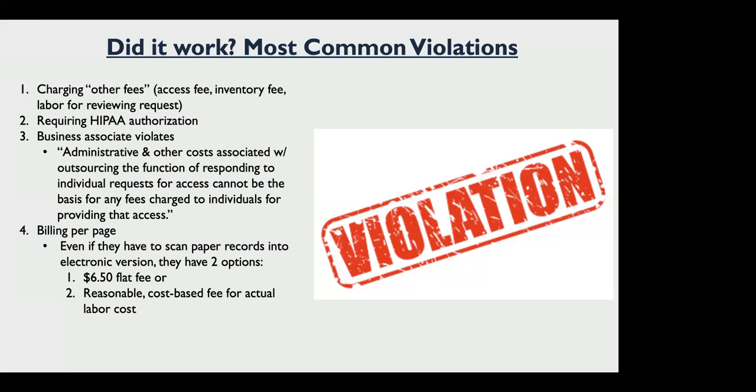It specifically says even if they have to scan paper records into an electronic version, they have two options. They can charge that $6.50 flat fee, or they can charge the reasonable cost-based fee for the actual labor costs. And for anybody who hasn't looked at the HHS website about this, they have a really great frequently asked questions page that goes over all of this in detail and gives you real life examples.